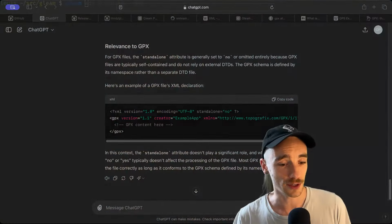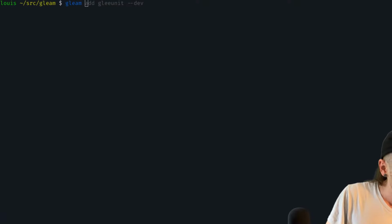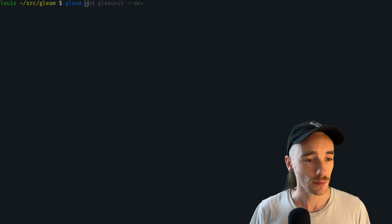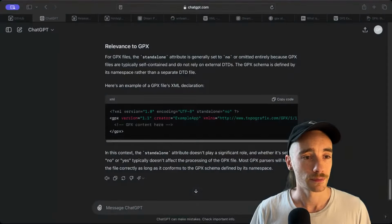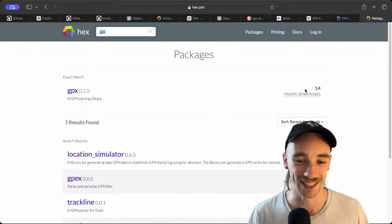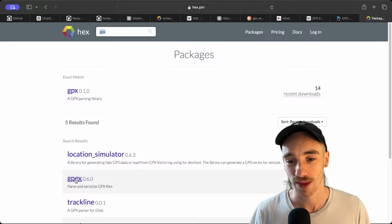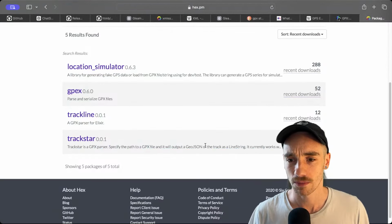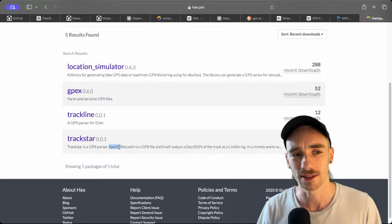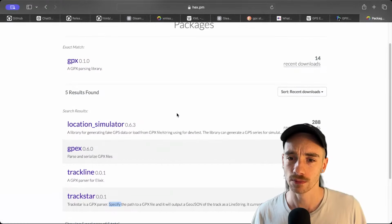Right, did anyone think of any more ideas? Are we genuinely going to go for Gleepix? I suppose we could just call it GPX. We could genuinely just use the name. GPX. Oh, no, it's got 14 downloads. Oh, recent downloads. Okay. Look, even the Elixir people are going for the X thing. Parser. That's weird. Specify the path to a file. Like it does the file IO for you. Location simulator. That's interesting. I wonder how that works. Anyway.